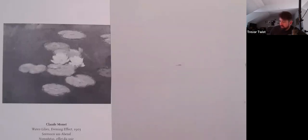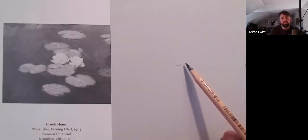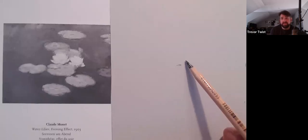Okay, whatever. All right, so I'm actually going to sketch this flower so loosely. What we're trying to do, everybody, is get a very gentle, simple placement of all of the elements. There's not that many, only lily pads and flowers, and then background.